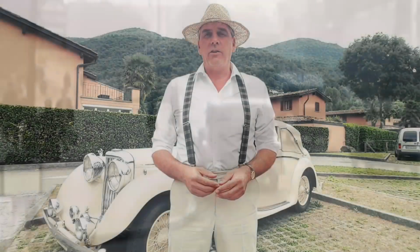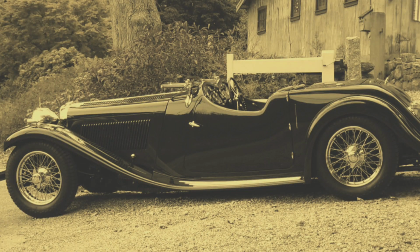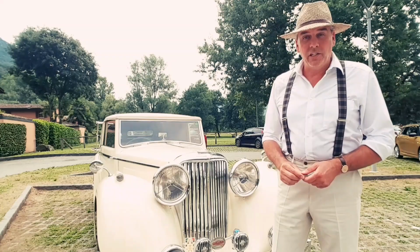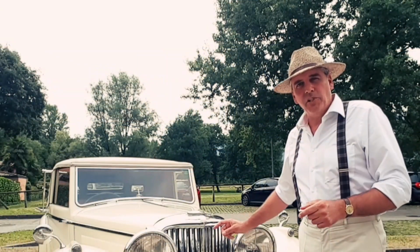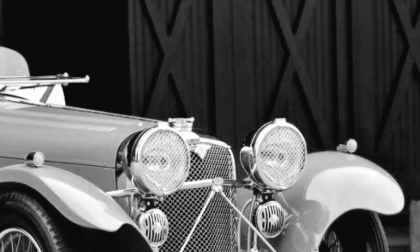In January 1935, Walmsley sold his shareholding, and by March 1935, the renamed company SS Cars Limited started with a limited number of open two-seater sports cars. From September 1935, their new models displayed a new name, SS Jaguar, because William Lyons liked the name Jaguar, and I find it quite cool myself.